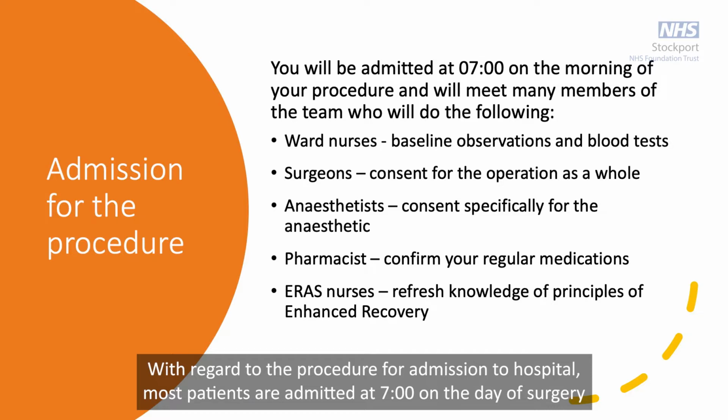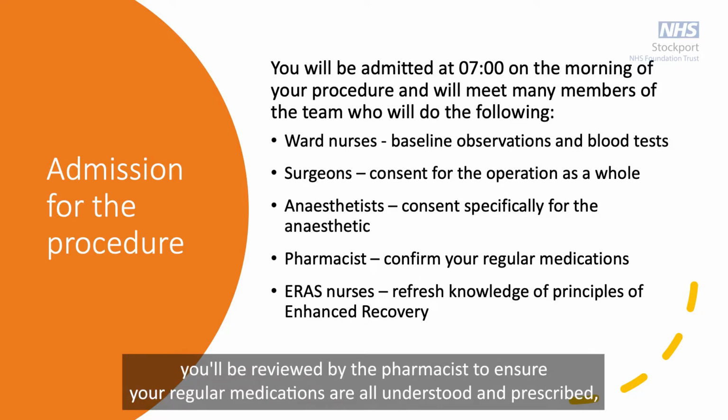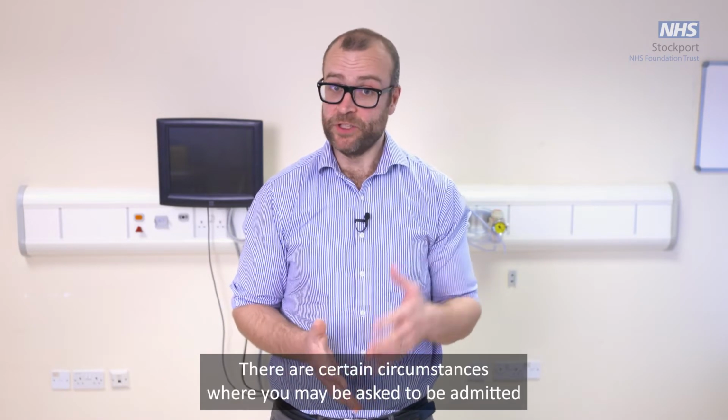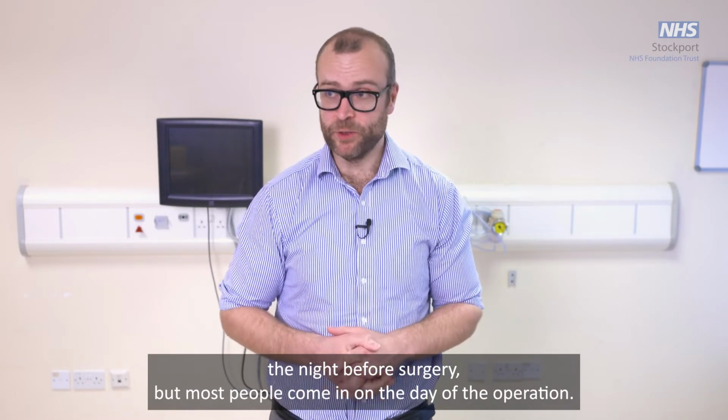With regard to the procedure for admission to hospital, most patients are admitted at 7 o'clock on the day of surgery, and on the morning of your operation you'll be again reviewed by your surgeon and by the consultant anaesthetist. You'll be reviewed by the pharmacist to ensure your regular medications are all understood and prescribed, and you'll also see the enhanced recovery team, who will also feature later on in this video. There are certain circumstances where you may be asked to be admitted the night before surgery, but most people come in on the day of the operation.